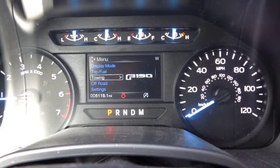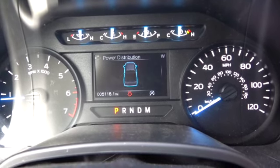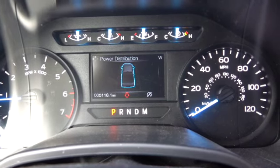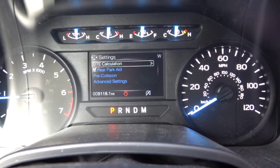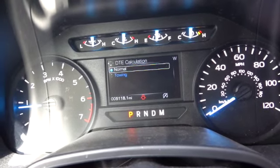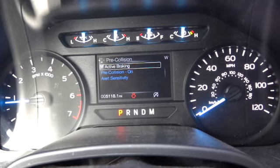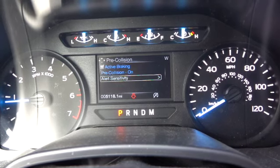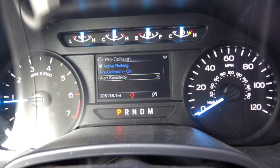So, with that, you've got this off-road status, where your power is coming from, rear wheel versus front wheel. It displays right here. And then over here in the settings, you can adjust your distance to empty calculation from normal to towing. You can turn on and off your park aid. Pre-collision, you can turn on active braking or turn it off. You can adjust your sensitivity from high sensitivity, normal, or low sensitivity.